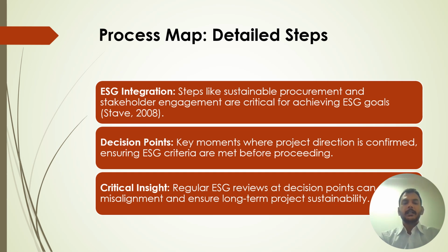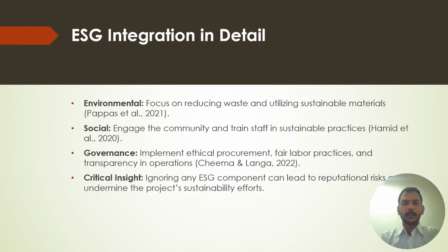The third one is critical insight: regular ESG reviews at decision points can prevent misalignment and ensure long-term project sustainability. So moving to the details. Environmental: focus on reducing waste and utilizing sustainable materials, and how we can use them in the environment. Social: engage the community and train staff in sustainable practices, so how we can engage the community. Governance: implement ethical procurement, fair labor practices, and transparency in operations.